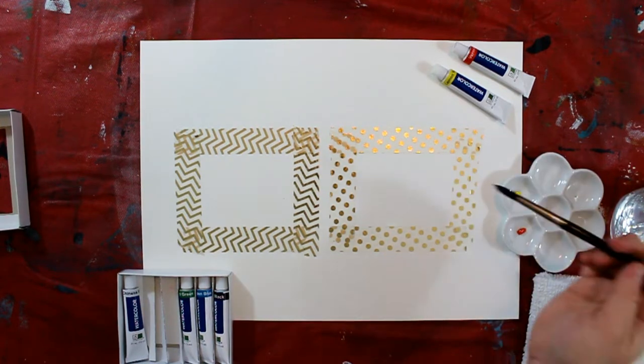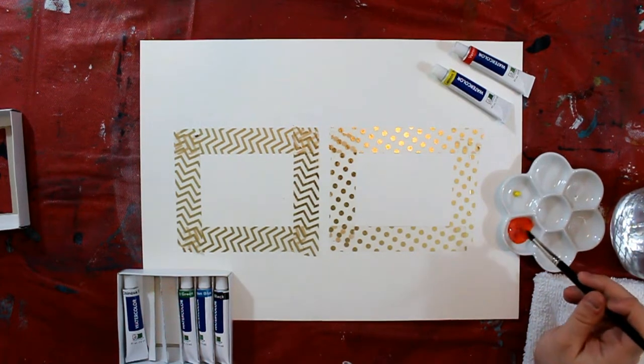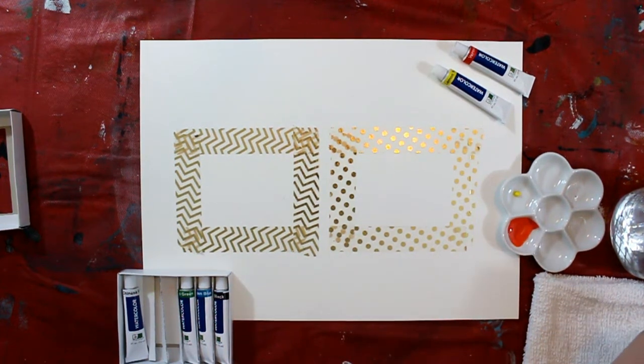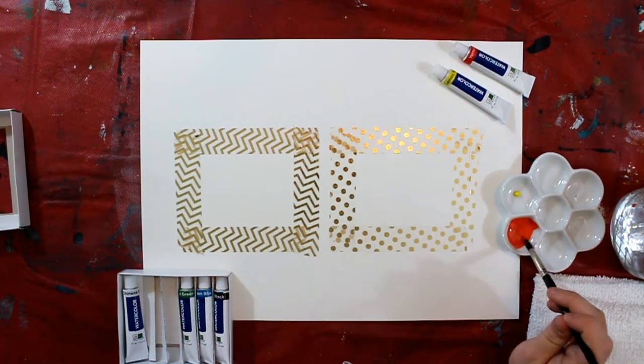The washi tape is just going to allow me to get those clean edges. And you'll see this red that I used is really, really orange, which is interesting. It's not exactly like the cadmium red that I'm used to. And you see a little bit goes a really long way.